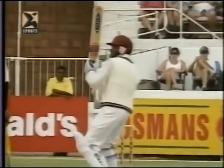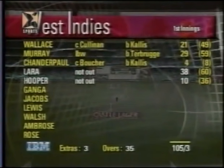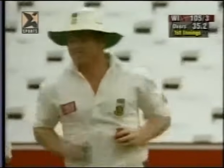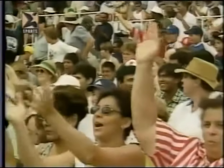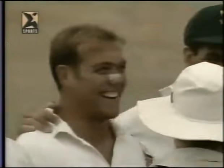Now to tell you how Jacques Kallis fares, Gerald de Kock, and with him, Tony Greig. Thanks, Trevor. There's the scorecard after the initial stand of 50. Oh, he's edged it, caught. Cullinan in again. Kallis the bowler. Hooper goes. And the combination has done it again. The breakthrough after lunch to Jacques Kallis. A loose shot by Hooper, and the West Indies are 105 for four.